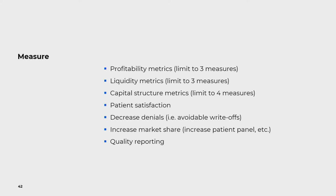Looking at patient satisfaction, decreasing the denials, the avoidable write-offs, you measure those things so you can see that there's progress and have a scorecard, post it somewhere. If it's revenue cycle related, you put it in the business office and then the revenue cycle team, just to see here's the scorecard for that progress and that strategic initiative that we're making.